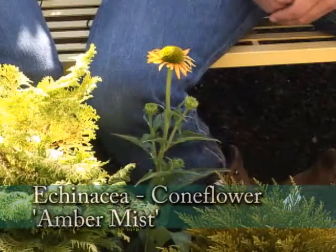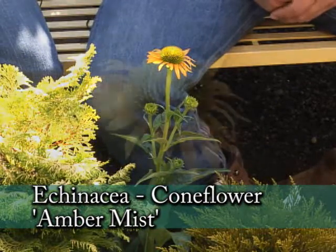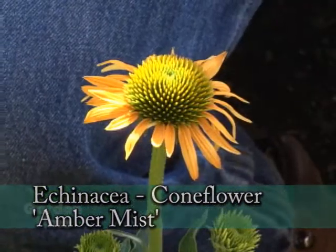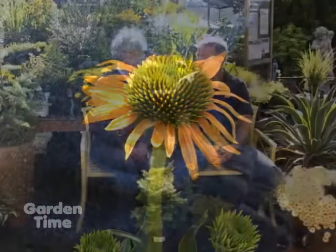What else do you have? Well, there are plenty of new echinaceas in the market, as I'm sure you know. It's been fun. This is a fun one. Kind of a nice mid-range orange, a little bit of gold in it, called Amber Mist. Nice stout-stemmed variety. Yeah, shows very nicely. And I love this one here. The texture is just so cool.